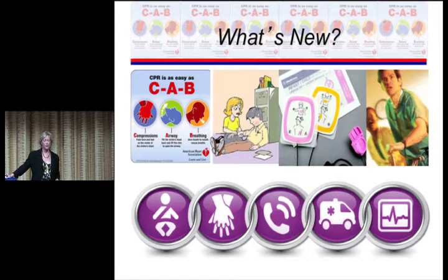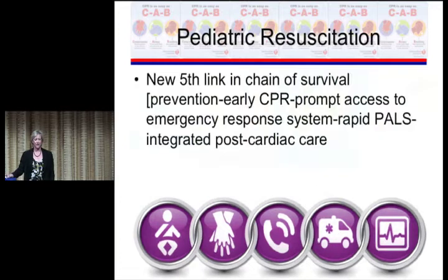And then finally, it's nice to know that there are resuscitation teams available in the hospital. They've also added a fifth link, which is post-cardiac care. We talked about that today and some of the issues. Once the patient is resuscitated, you don't stop treating them. Yay, return of spontaneous circulation, but there's more to it than that, and that is the fifth link in survival. Again, the fifth link is post-cardiac care.